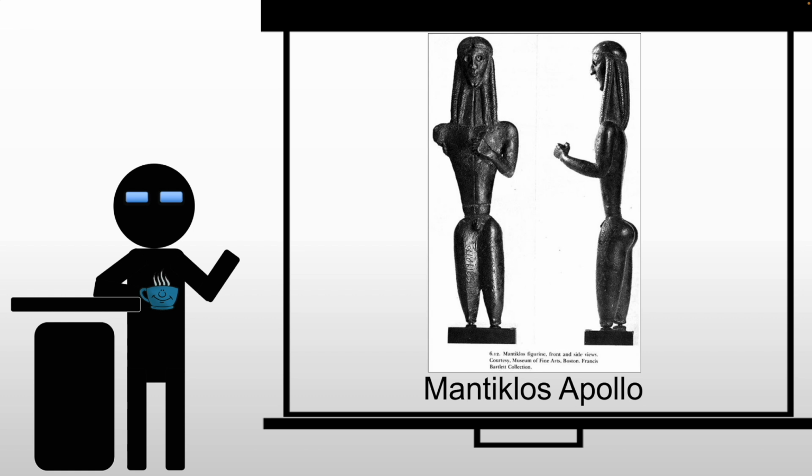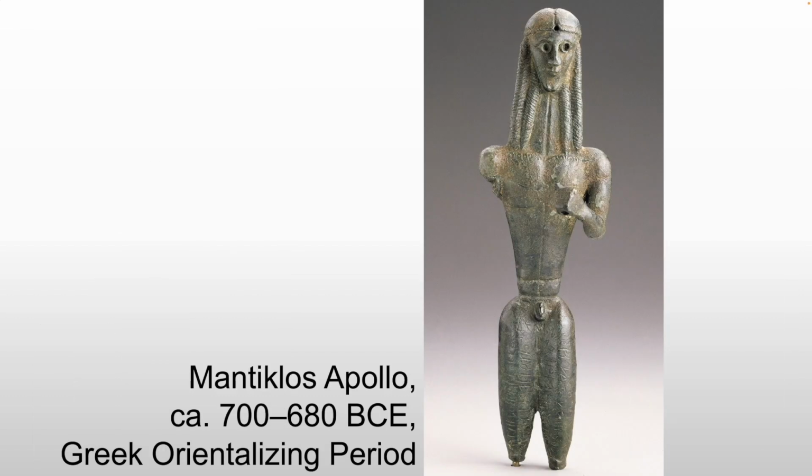The Mantiklos Apollo is a small bronze statue. Now, the fact that it's made in bronze means it would have been somewhat valuable. Bronze, of course, can be used for other things. It's going to be a resource that they typically use for things like weapons and other materials.